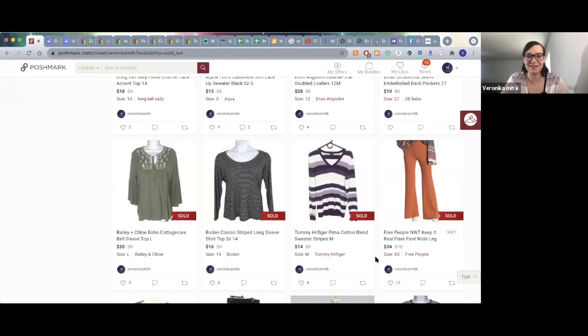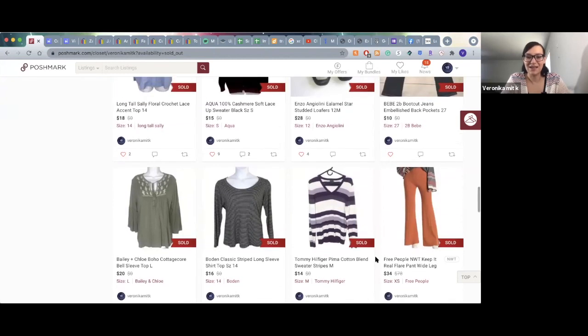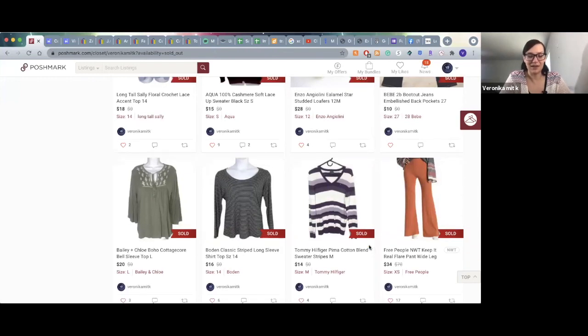And then this is interesting because I sold this Tommy Hilfiger striped sweater, and I have another one very similar to it coming up later this week. I don't know if Tommy Hilfiger striped sweaters are a thing again, but this sold at the beginning of June. This sold for an offer from a liker for $14.